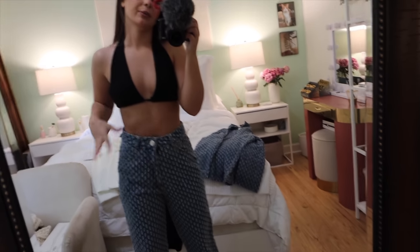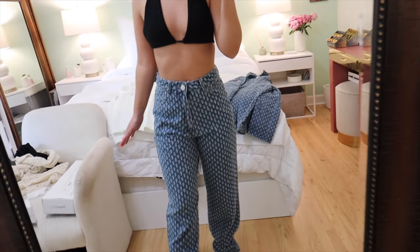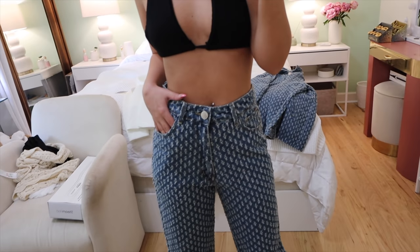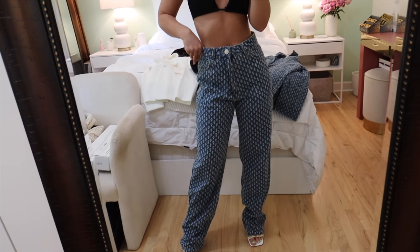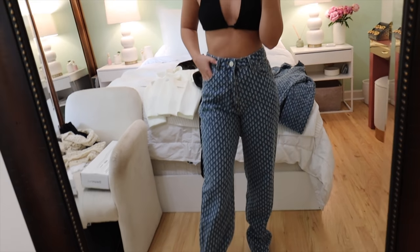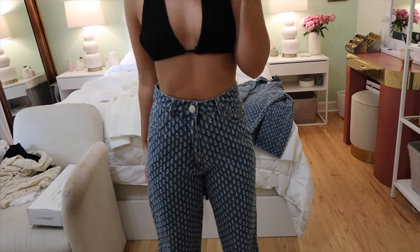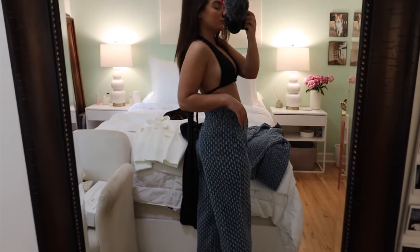They are sold separately, so I picked out the baggy jeans, just the very classic style that's in right now. Actually, not boyfriend jeans, it's just a straight leg jean, pretty loose, and they fit really well. I got a US size 2, which is my usual size, and I like the little bit of room that it gives me because they're honestly super comfortable, and the back is super cute.